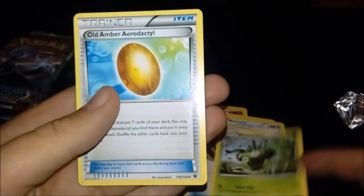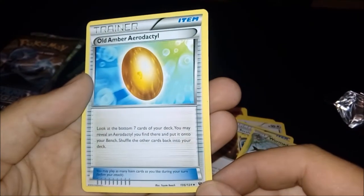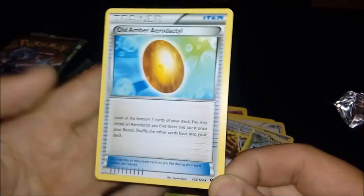Got that. Old Amber Aerodactyl. Look at the bottom 7 cards in your deck. You reveal Aerodactyl fossil there and put it onto your bench. Very nice. Because I always find fossil Pokemon a bit of a hassle to get out onto the playing field, so that'd be a nice card. Although I don't think I have an Aerodactyl.